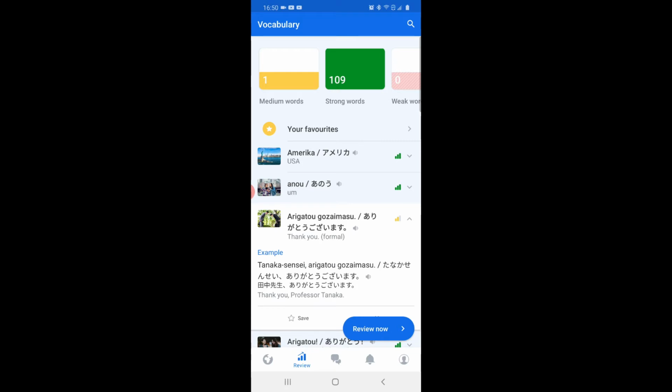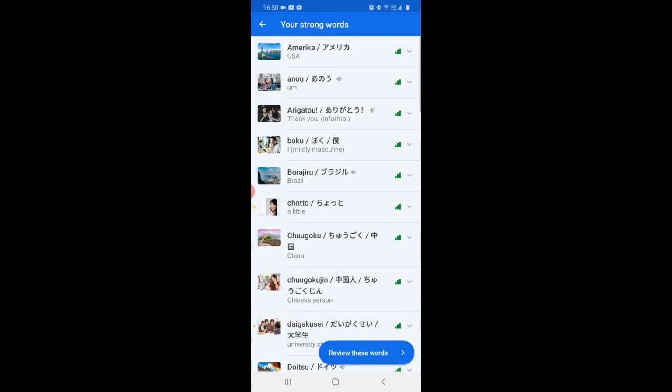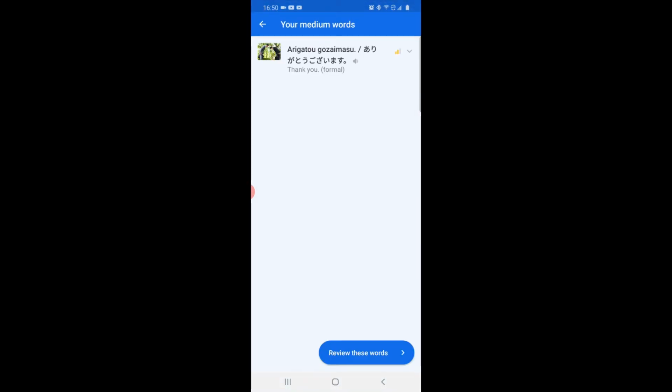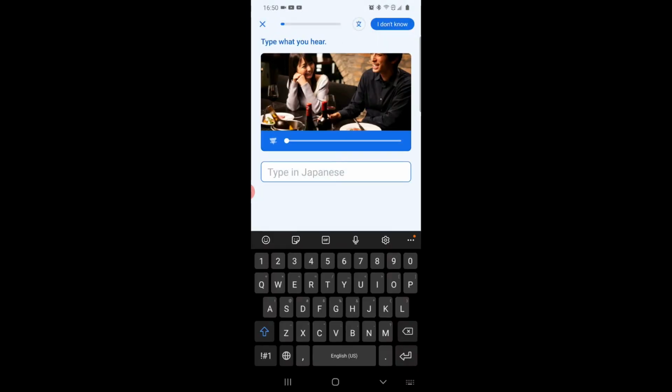The reason for that is because my fingers got tied up a couple of times trying to type arigatou gozaimasu, and ended up typing it wrong. And so that popped it into the medium words, so it's going to pop up a little more frequently in the review until it becomes a strong word again. And then you have your list of strong words. If you tap on that, you can go through, and this is the list of all your strong words, and this is your negative words. And then if you have weak words, then you can select that, and it'll show you those. And then if you hit review now, it's just going to take you through a random review.